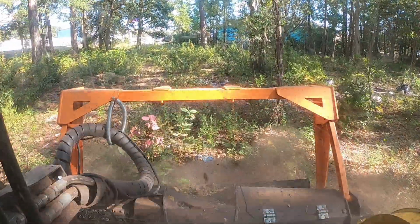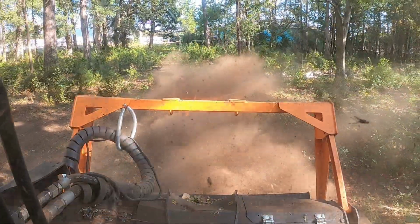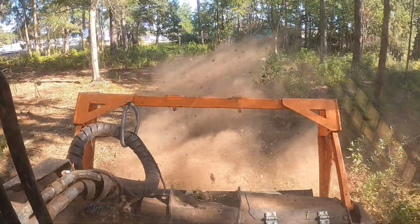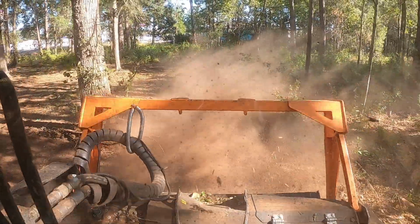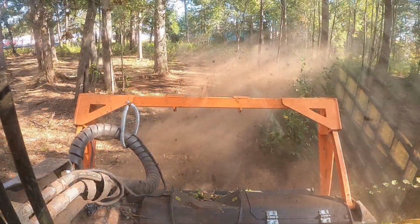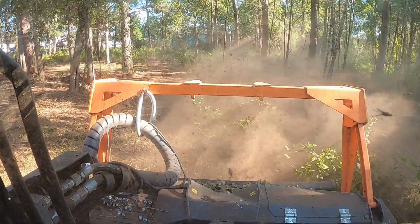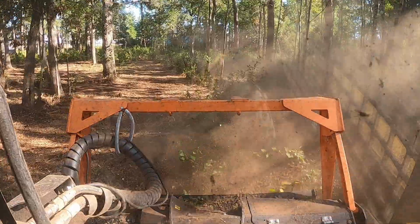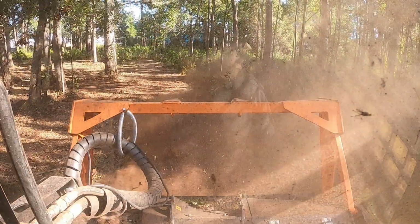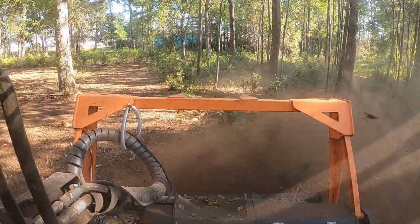We got a homeless encampment over here. We will be working around that. I'm not going in there. He left some stumps for me, for sure.